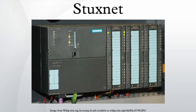Stuxnet is typically introduced to the target environment by an infected USB flash drive. The virus then propagates across the network, scanning for Siemens Step7 software on computers controlling a PLC. In the absence of both criteria, Stuxnet becomes dormant inside the computer.